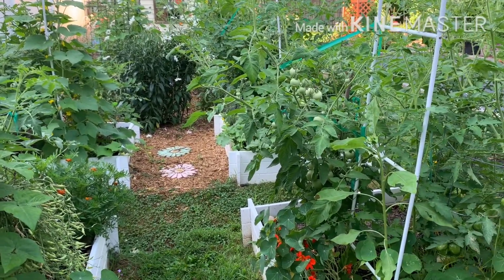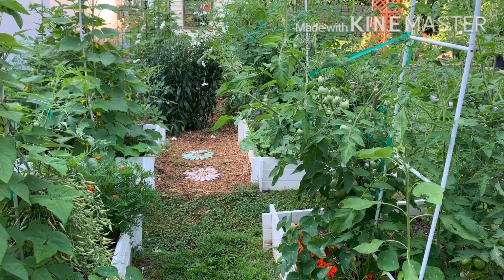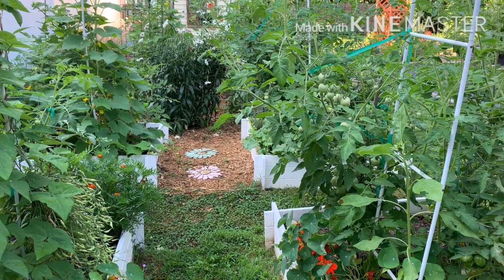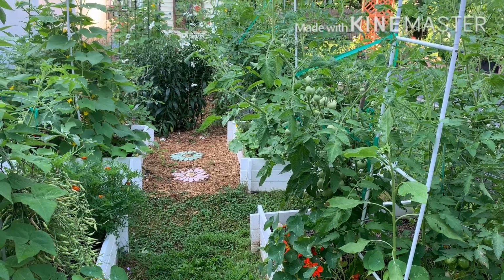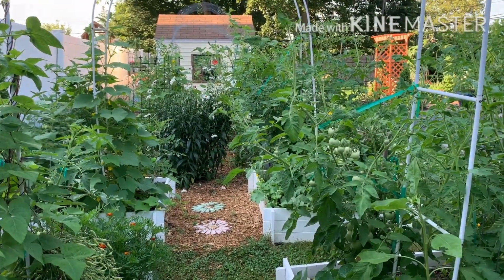So that's what's going on with my raised garden beds, mostly tomatoes, but some other little treasures too that I'm enjoying. Thanks for stopping by. I hope you enjoyed this little tour too.